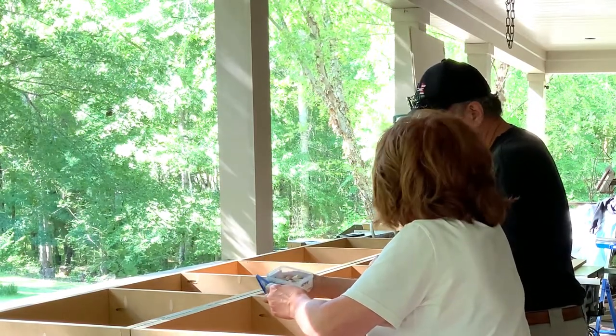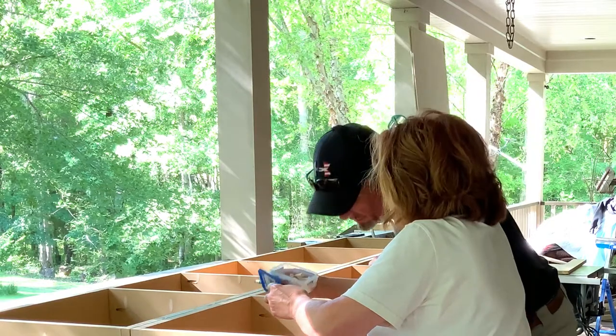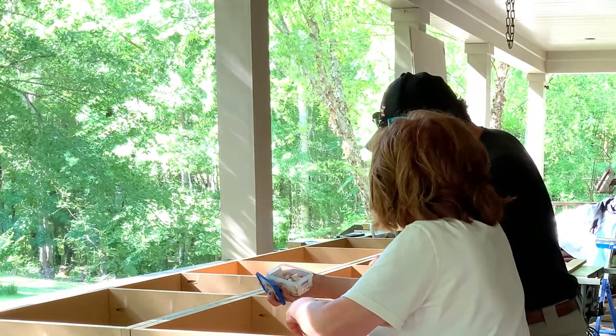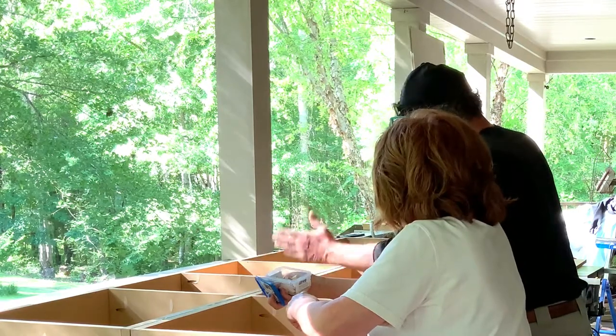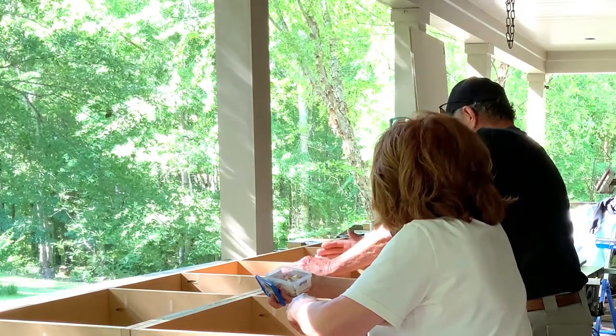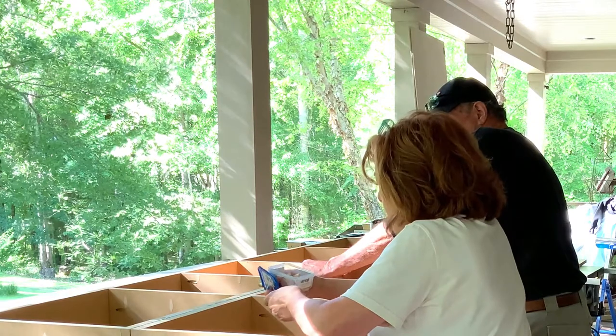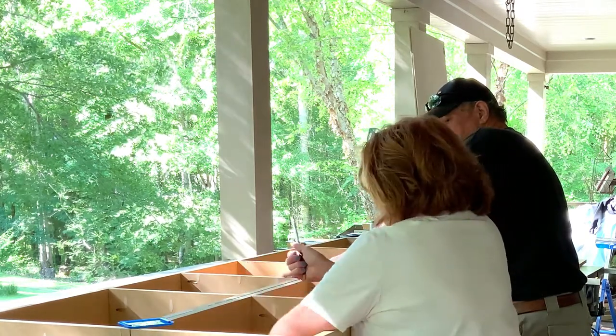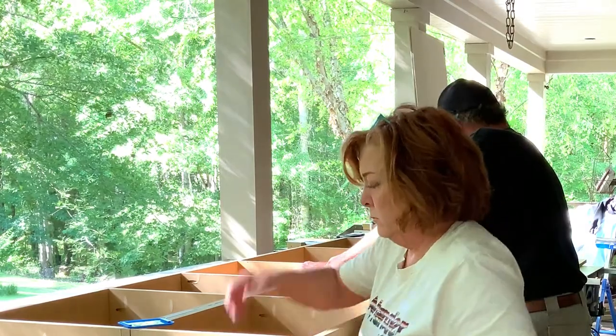Okay. Count them. Well, let's do the middle two first and then we'll see if we have enough for these. 12, 24, 36. I don't know that we have that. I'm not sure they have more of those. Well, they do.